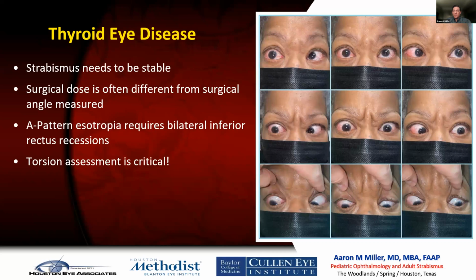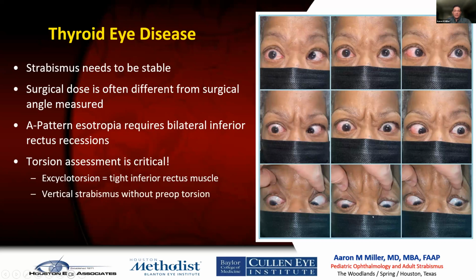The torsion assessment is critical in these patients. It actually will dramatically change my surgical approach on how to address these patients. Many times you will find that there's excyclotorsion, and this is a product of tight or bilateral tight inferior rectus muscles. However, whenever I have a thyroid eye patient with a vertical strabismus but without pre-op torsion, we have to have special considerations going into the surgery, because anything you do to correct that vertical misalignment will often induce torsion. So you have to plan for countering that with a secondary offset of the recession, or to account for the induced torsion that you may be creating from the surgery.